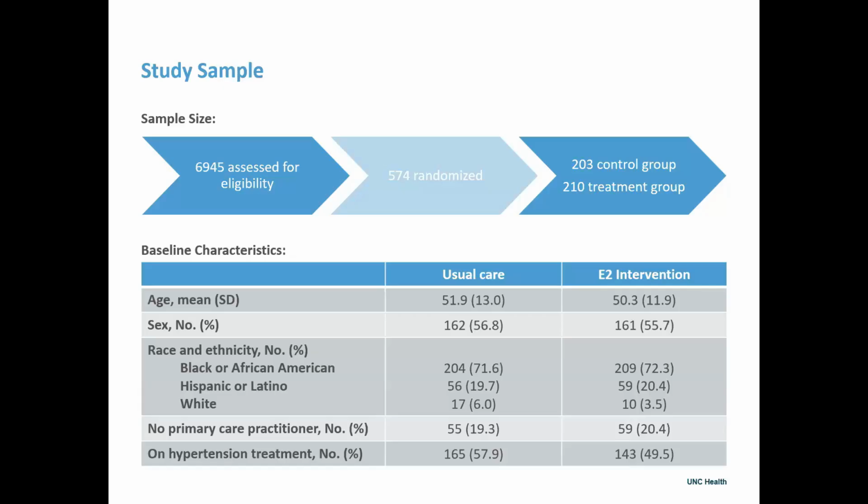Out of those 574 people who were randomized, there were 285 people allocated to the control group, some of which did not receive the allocated intervention, or they did not complete all the follow-up, leaving 203 in that control group. And then there were 289 people in that intervention group, some of which also did not receive that allocated intervention or did not complete follow-up, leaving 210 people in that treatment group.